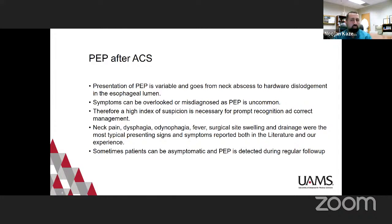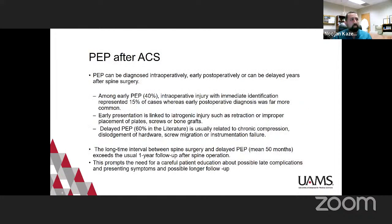And that was what we found both in our series as well as in the literature. And again, like I said, patients can be asymptomatic, and it may just be detected during regular follow-up of these patients. So here's a few important points that I want to stress. These patients can present during your operation, where there's clear iatrogenic injury to the esophagus.